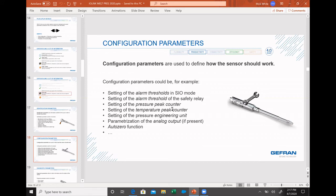These are examples of configuration parameters that you can pass through IOLINK. Thresholds for alarming, peaks of pressure and temperature, and then, of course, configuring the unit for any specific use it had, providing it was programmable in some way, and the auto zero function. I will explain quickly that in a lot of competitor products, you will have a trim pot to use, or maybe you just use an offset inside a control system to manage the temperature drift that occurs when you install a sensor and bring the system up to temperature.